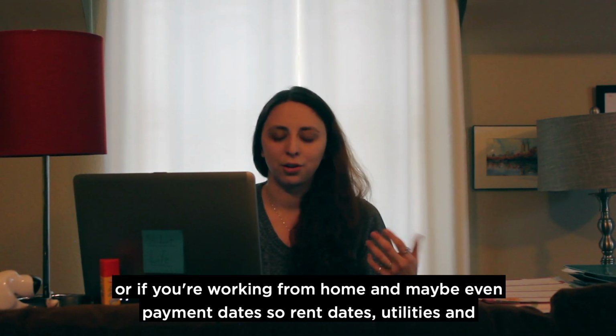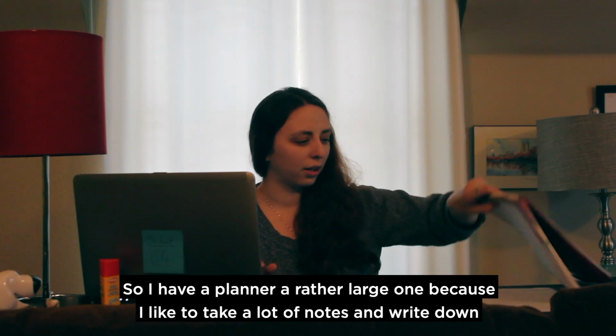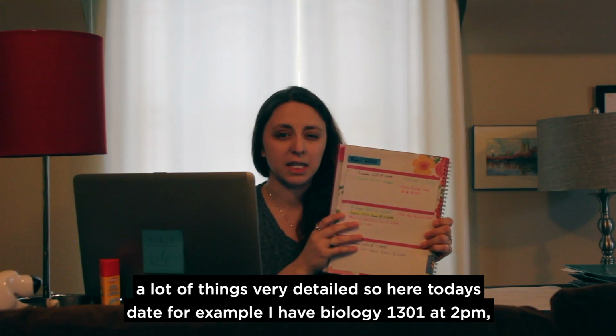So rent date, utilities, any other payments you may have. So I have a planner, a rather large one, because I like to take a lot of notes and write down a lot of things very detailed.